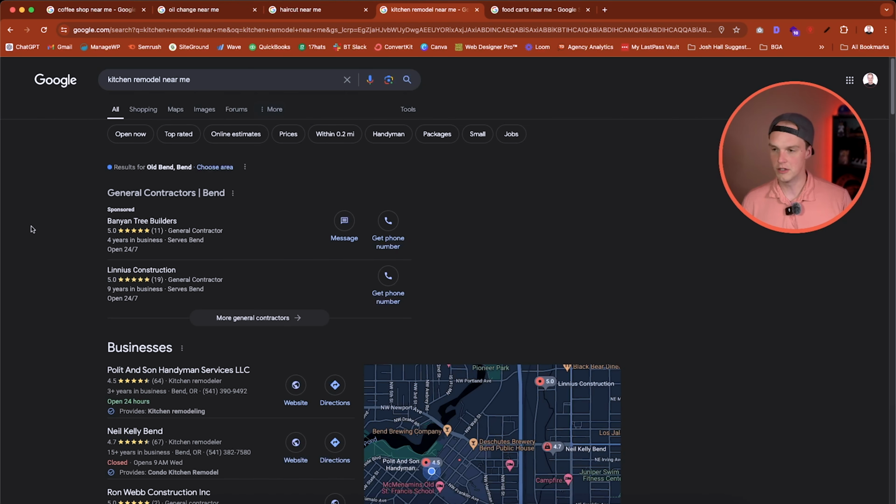And the first thing that pops up are these, what some people call erroneously Google guaranteed. These are actually local service ads. So these are cost per call or cost per message. So this is a different type of ad that Google offers. Then we have the Google Business Profile, and then we have the organic search results.